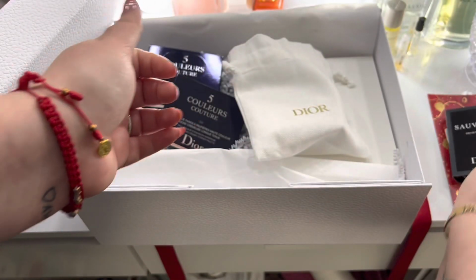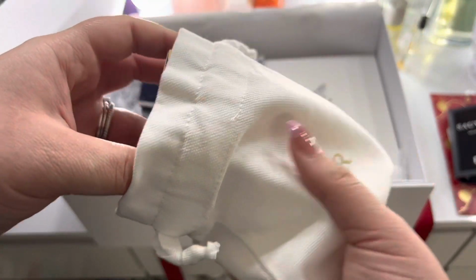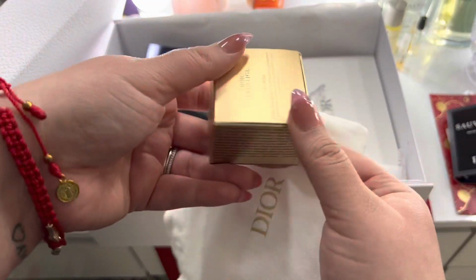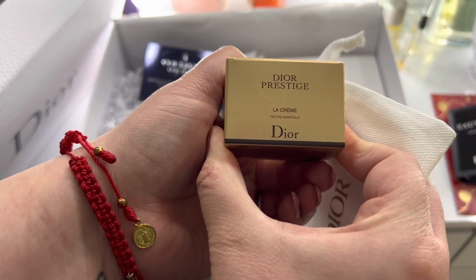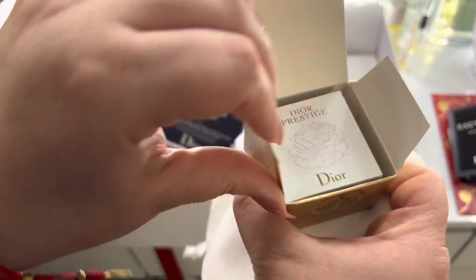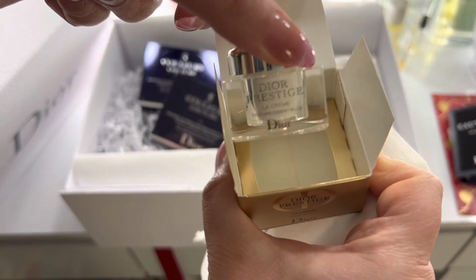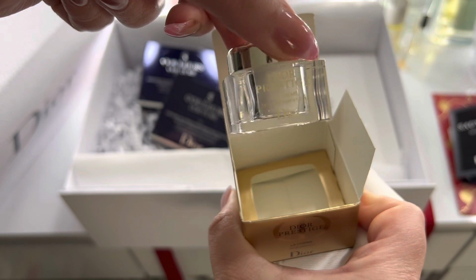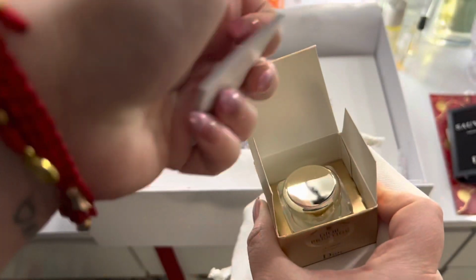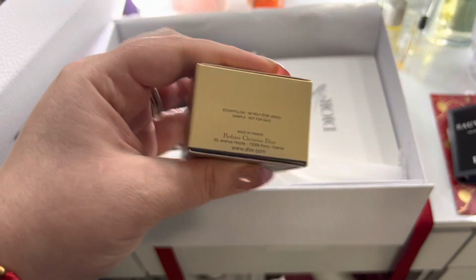As well, if you spend over 100, you do get a deluxe miniature of any product that they have at checkout. So I got their Dior Prestige Le Creme. I thought it was going to be a really small sample, but this is a pretty nice jar, actually. Really cute. Look at that. It's like a little miniature cream. I've never tried Dior's skincare before, so I'm pretty excited to try this out. And it looks like this.